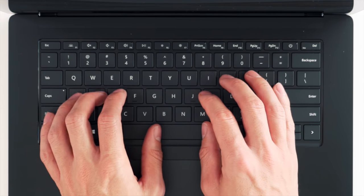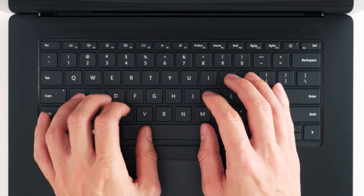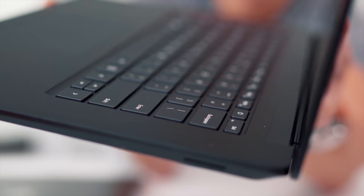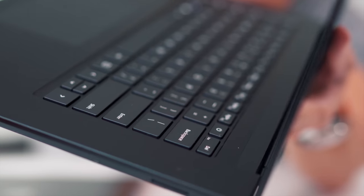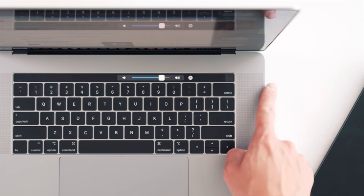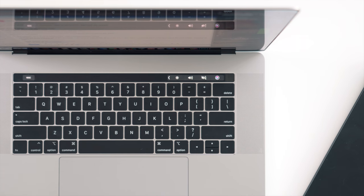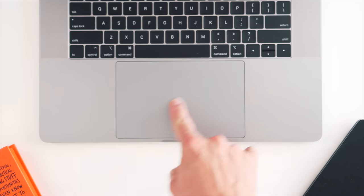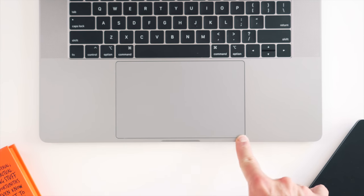Keyboard, chiclet style, slightly longer throw than the butterfly switches found over in the MacBook Pro. The speakers are actually built in underneath the keyboard, and that's where the sound gets through. That's where the MacBook Pro definitely takes the cake. You've got the dedicated speakers on the side. Trackpad, nice and large. It's got a nice click to it. Once again, not as good as the MacBook Pros. I think those are kind of industry standard, but for a Windows machine, this thing is beautifully built.